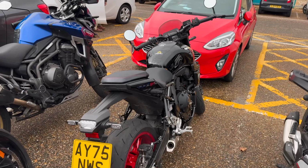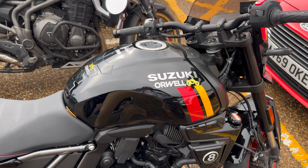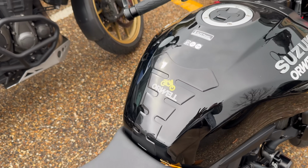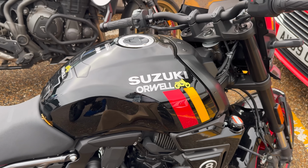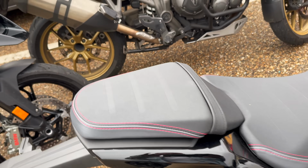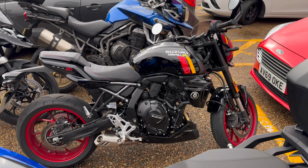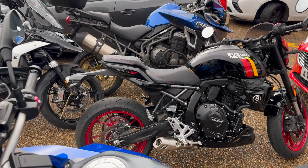I knew I recognised this. I saw that at the Copdock Bike Show. That's the Orwell Cycles new Suzuki GSX-8TT. That looks very good.